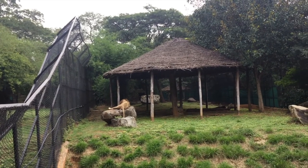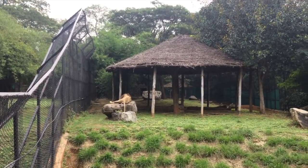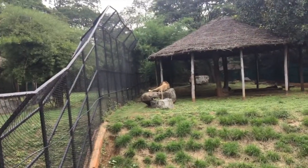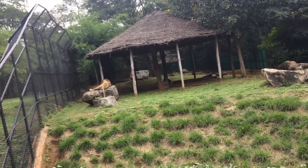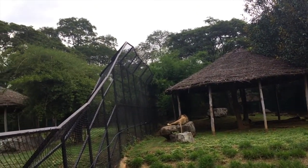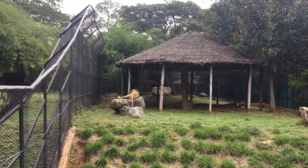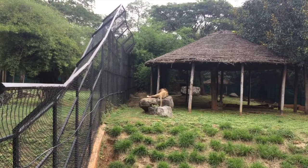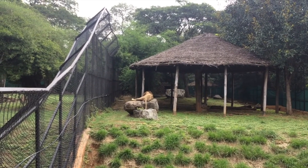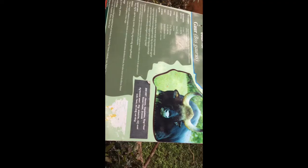I have with me the Asiatic lion. I don't really know how old he is, but he's really huge and he's too far away for me to see him close. But I quite like the view. I think he's a single one.